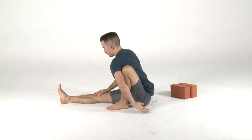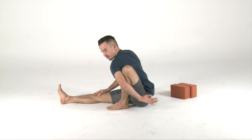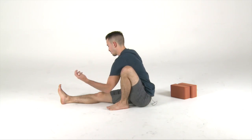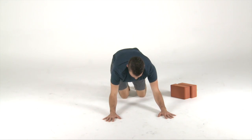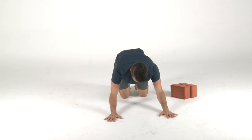Drop your hand. Okay, you can kind of pulse the movement, pump the hand back. You could turn your chest away from the side that you're doing. Good. And you could check again. Downward puppy. Okay.